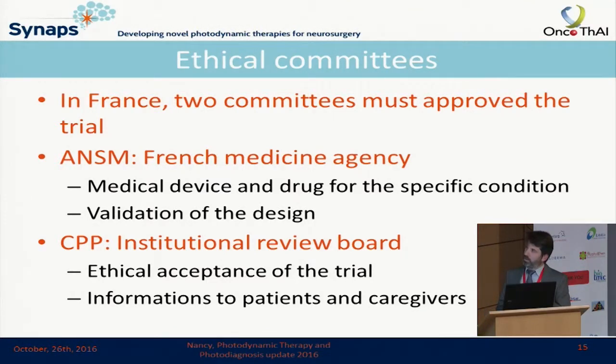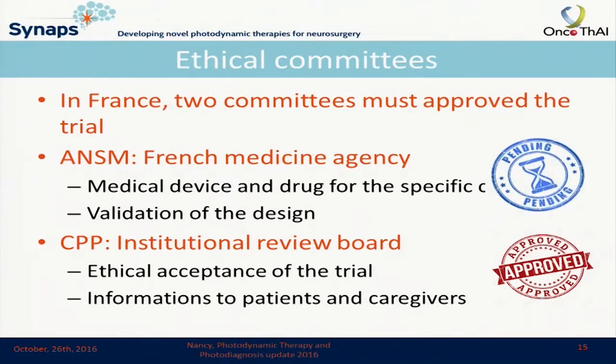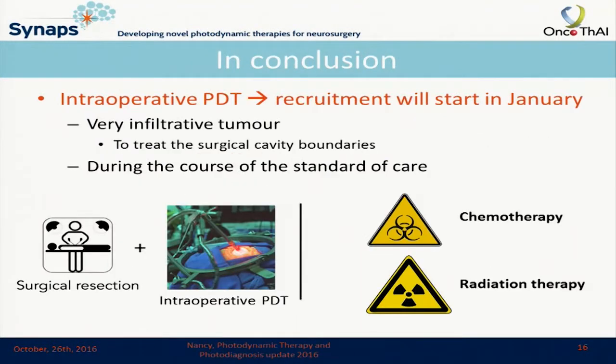In parallel, we have a specific institutional review board, more dedicated to ethical acceptance of the trial and also about information to patients and caregivers. So all these aspects are managed by different committees. So we are happy to hear last week that this part was already approved, and we should have results from the French Medicine Agency in the coming weeks. So it means that we will probably be able to start this feasibility study in January, which is very interesting and encouraging.